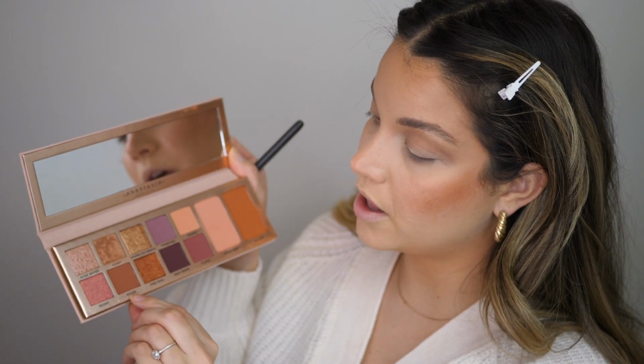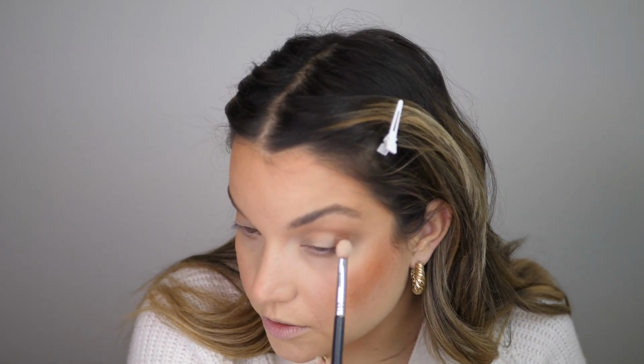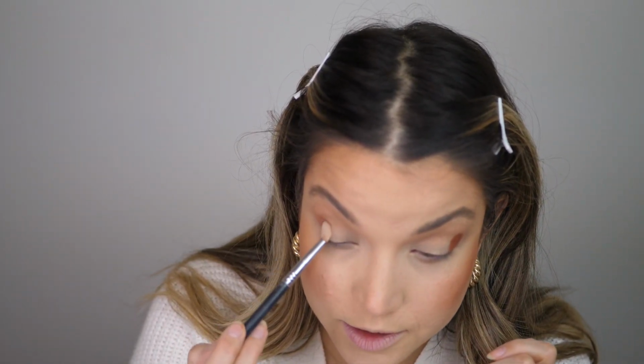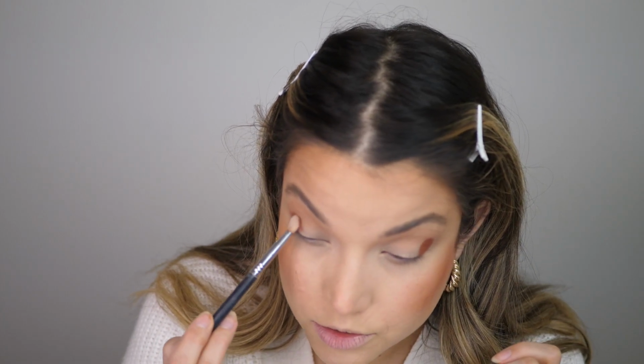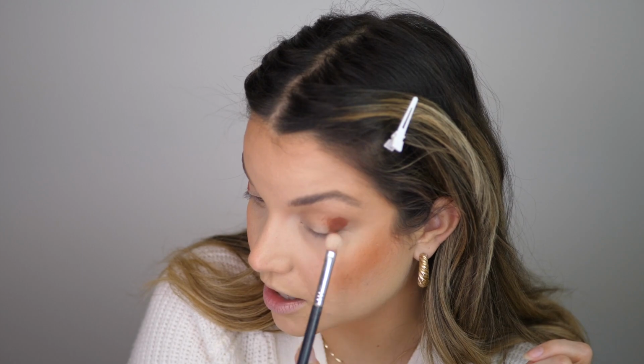So now I'm going to go in with Rouge here and a little bit of a different brush, and then work that into the outer corner here. Ooh, they are so pigmented and there is a ton of fallout. So definitely in the future when I'm using this palette, I will do my eyes first because there's so much fallout happening here.